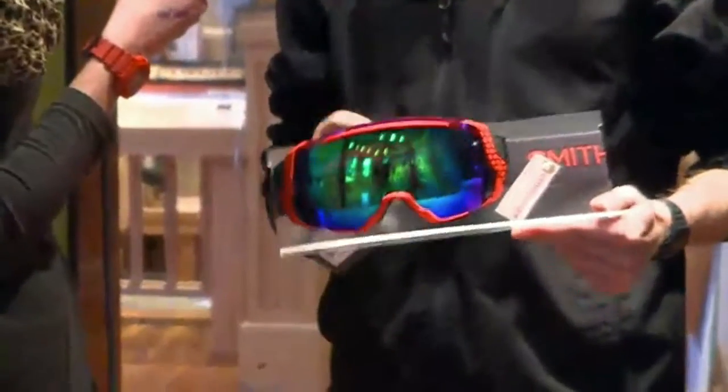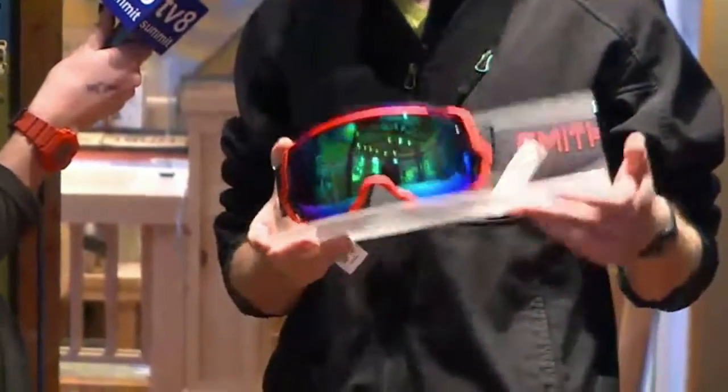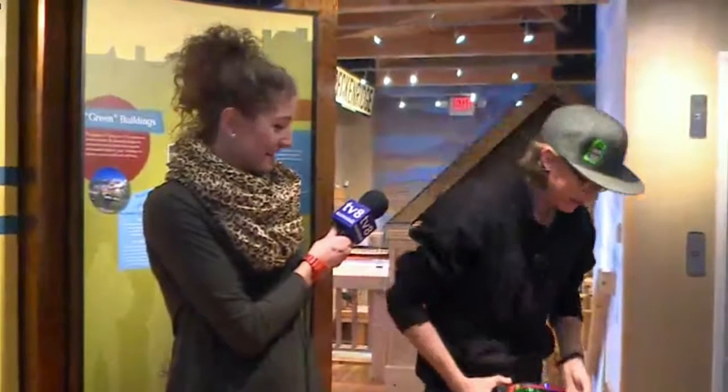Comes with 2 lenses. These have the ChromaPop in there. I've talked a little bit about them before, but just a really nice high definition lens in there. Going to eliminate that flat light out there for you. So what we find is, yes, it's very important for the helmet. You've got to have that really strong concussion system in there. Also pretty important for your goggles. You've got to see out there. If you're not seeing, there's a fat chance you're going to get that concussion.